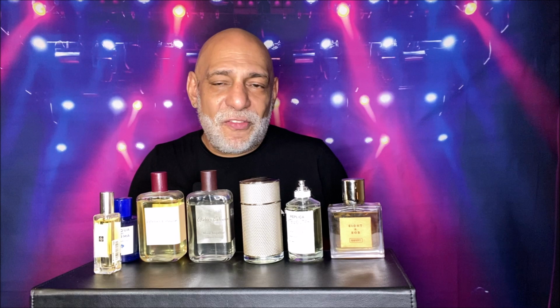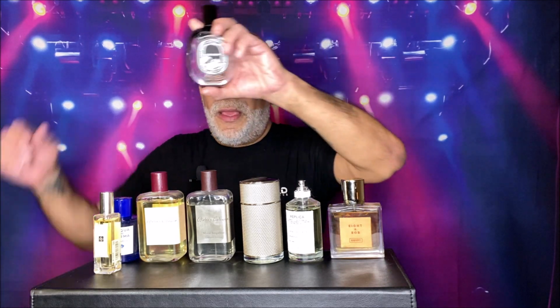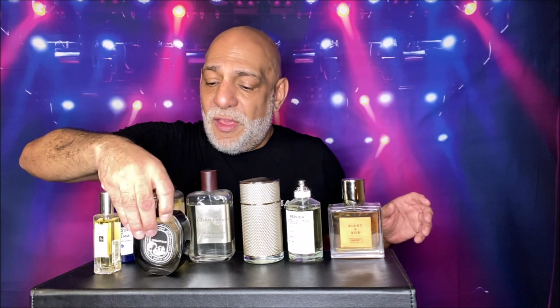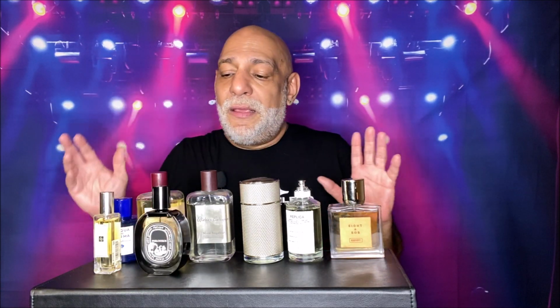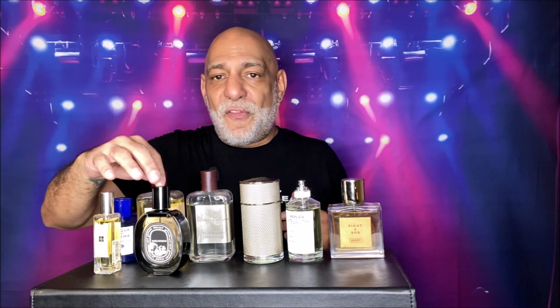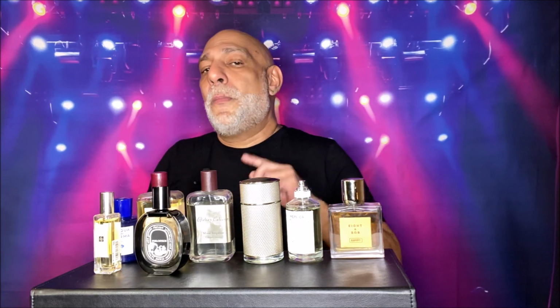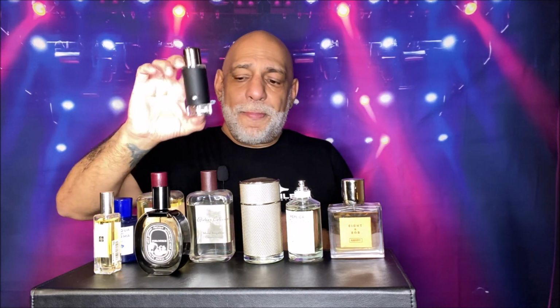Up next, we have a cult favorite from the brand Diptyque. This one is called Philosykos. It is a fig-based fragrance. It's loved by many, and it's considered to be one of the best fig fragrances out there, perfect for the summer or spring.